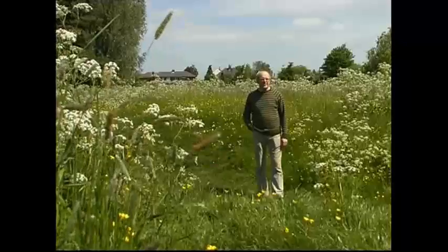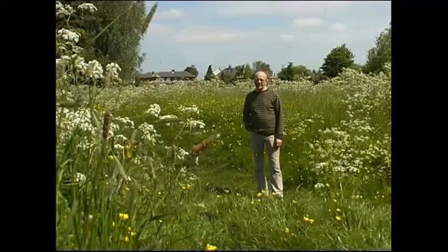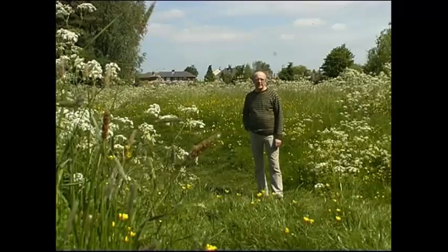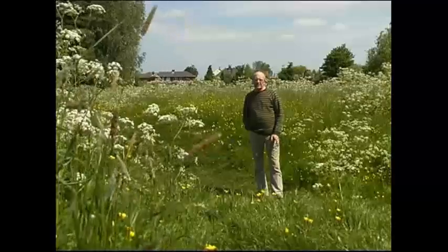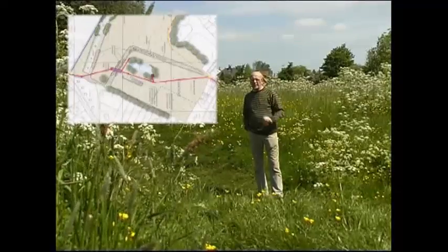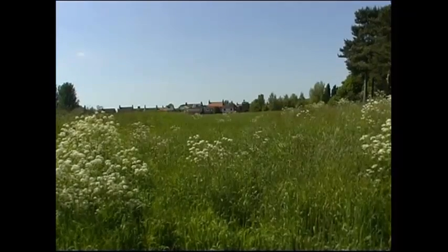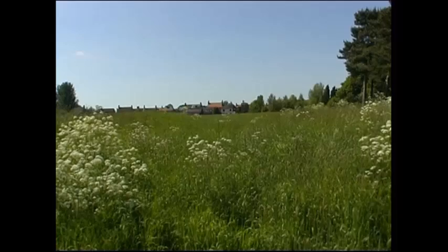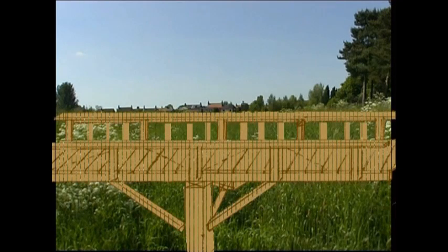So among the improvements that we're going to introduce are improvements to access to the area. This is also in part to comply with the requirements of the Disability Discrimination Act. So what we're going to do is improve the pathways, but in a way that blends in with the surroundings, and we're also going to build a bridge across this dip. And in that way we hope to be able to improve access to the area for all the citizens of the village for generations to come.